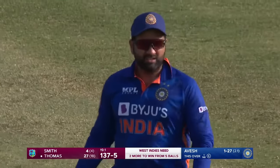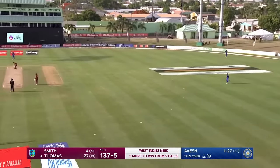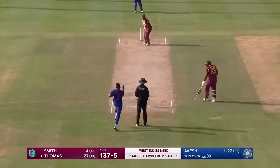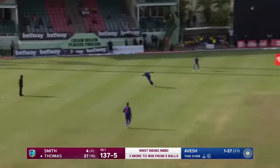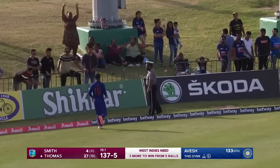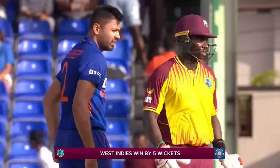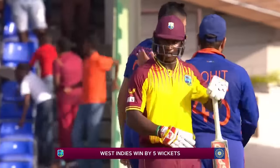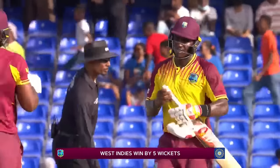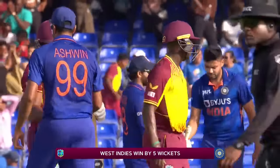2 from 5. Rohit Sharma bringing in the changes in the field. Deep mid-wicket comes into the 30-yard circle. Here is Avesh Khan. Cut in the gap and should run for 4. West Indies win. What a match we've witnessed. A tense moment, being handled responsibly by Devon Thomas. A hero with the bat to partner the heroics from Obed McCoy with the ball.